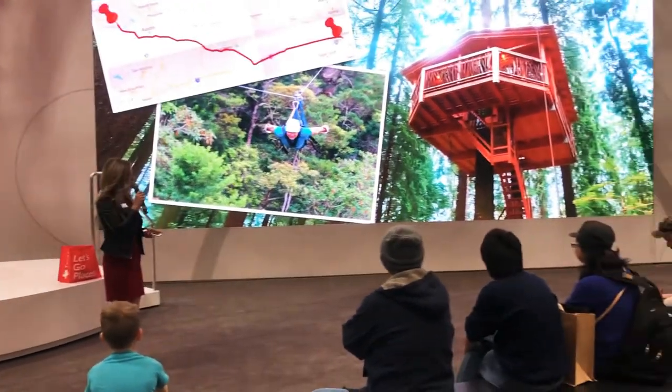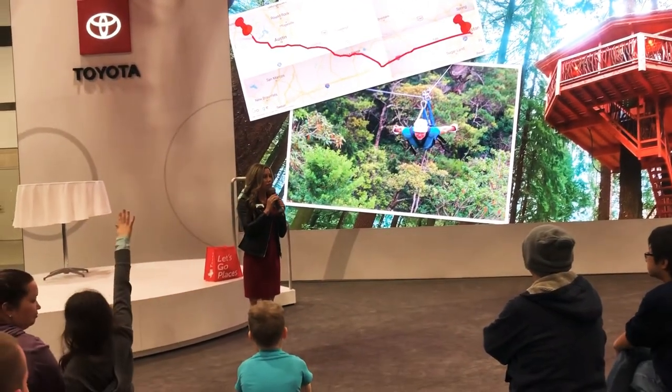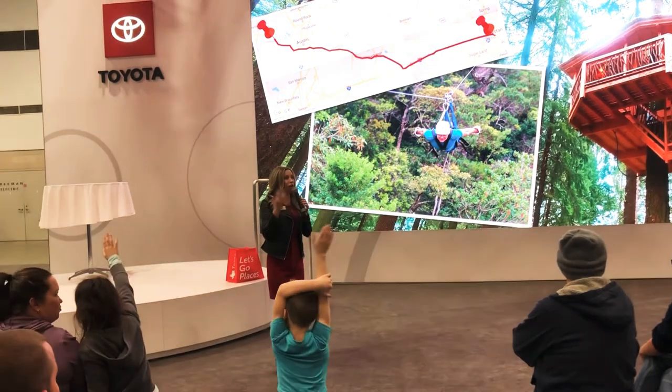It's a beautiful venue. Now, speaking of adventure, who can raise their hand and tell me which Toyota vehicle we offer in a trim level called the Adventure?